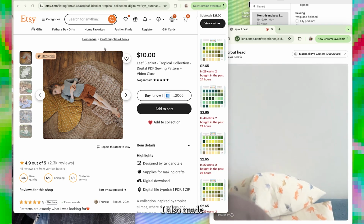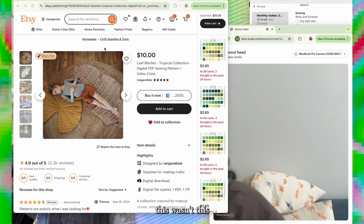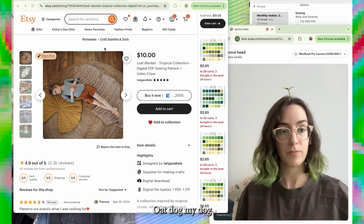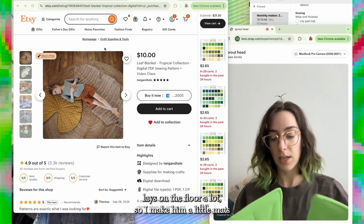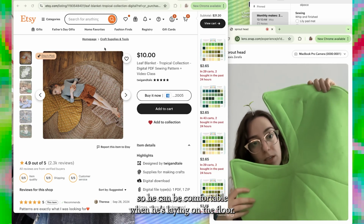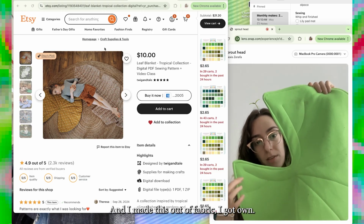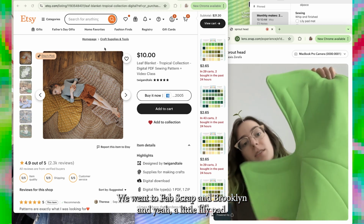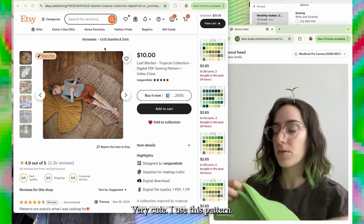I also made, this wasn't this month, but I don't remember if I shared it or not. Oat, my dog, lays on the floor a lot, so I make him little mats so he can be comfortable when he's laying on the floor. And I made this out of fabric I got when we went to Fab Scrap in Brooklyn, and yeah, little lily pad, very cute.